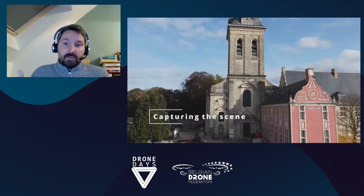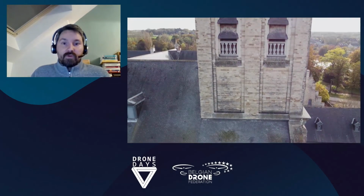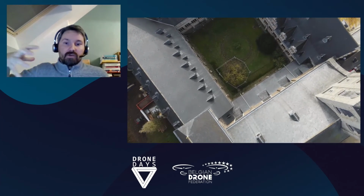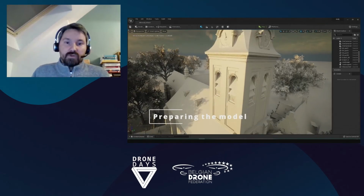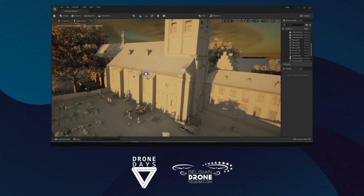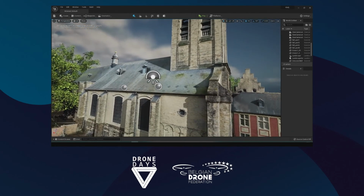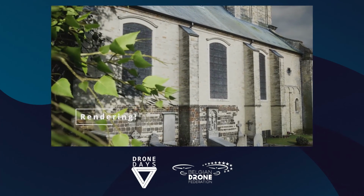Here, I think it's a good example, again, with the same church. When you see that we flew with a drone, you can get access easily to good top-down pictures. You can get a lot of details from close to the church, and then you can import the mesh into a video game engine, and produce this kind of really appealing documentation of the building.